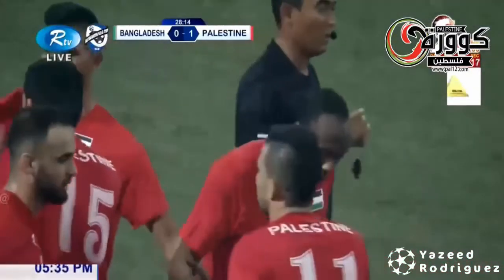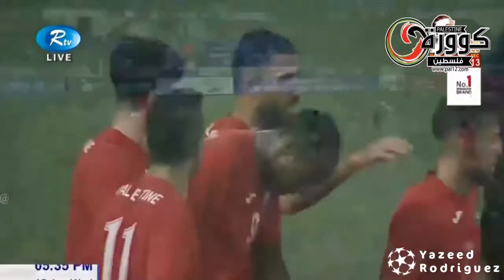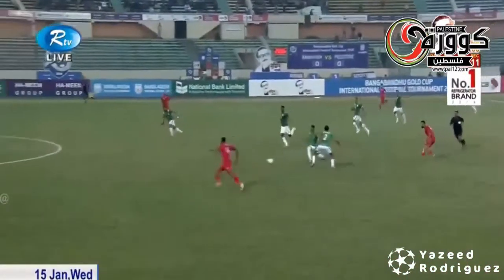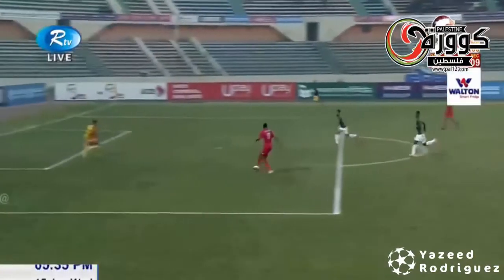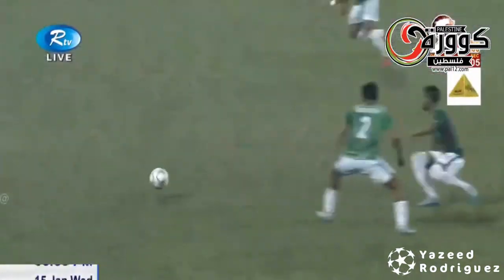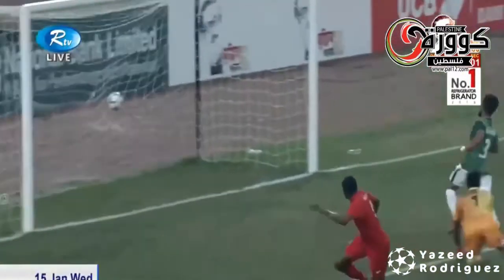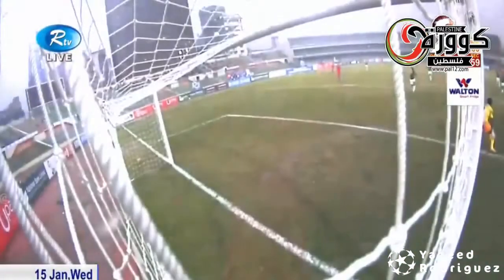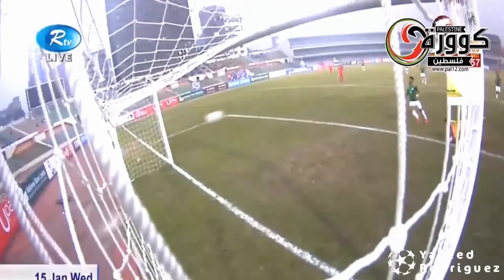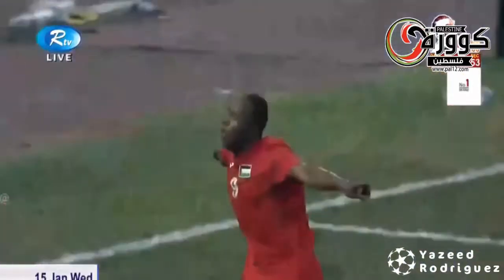Well, we just mentioned the idea about defensive transition. They did very well off a set piece earlier, but giving the ball away and then a very quick break. Just kept onside, I think, there. And a cool finish. Great ball in for Mohammad Darwish. And that's got to sting, doesn't it, for Bangladesh after all the good work?